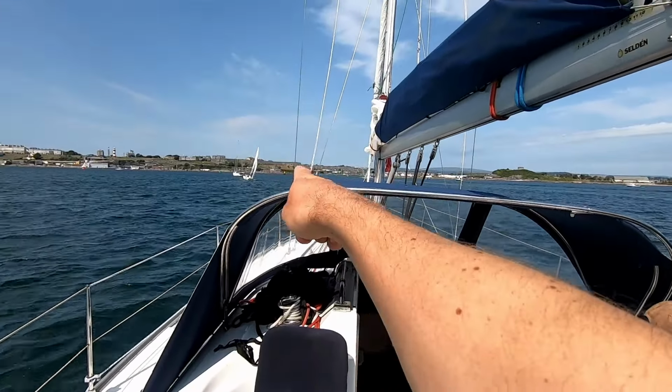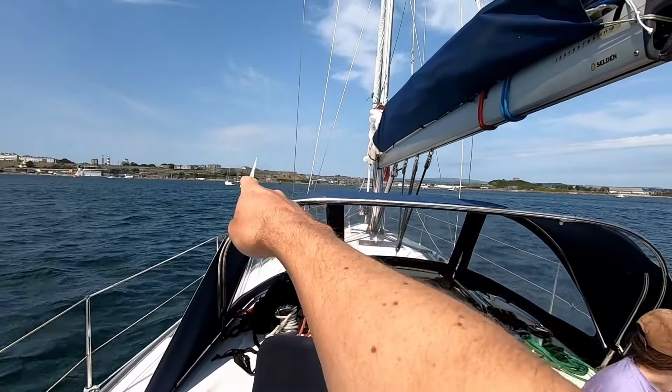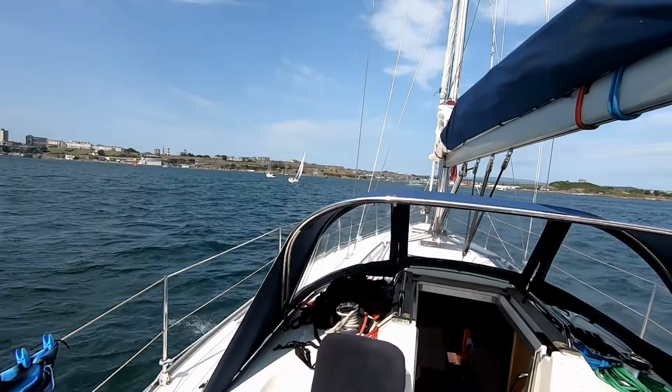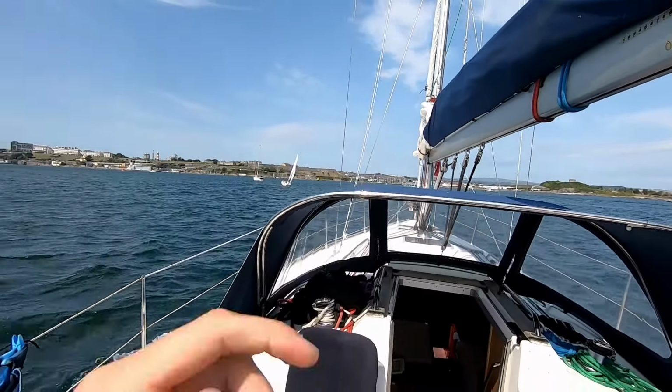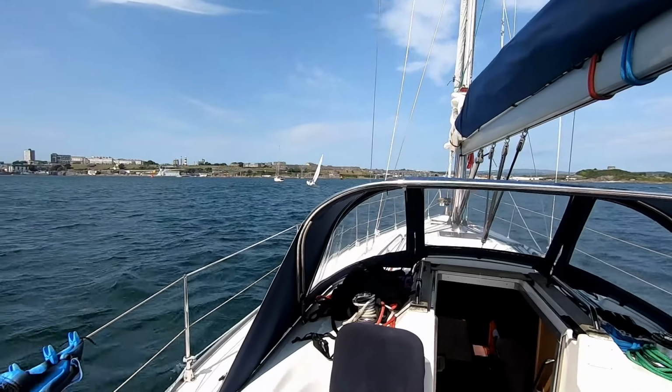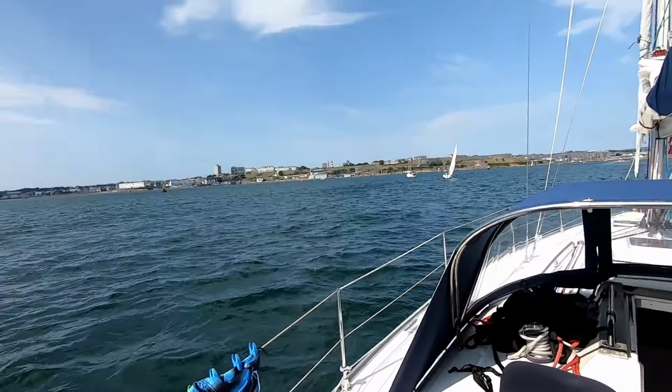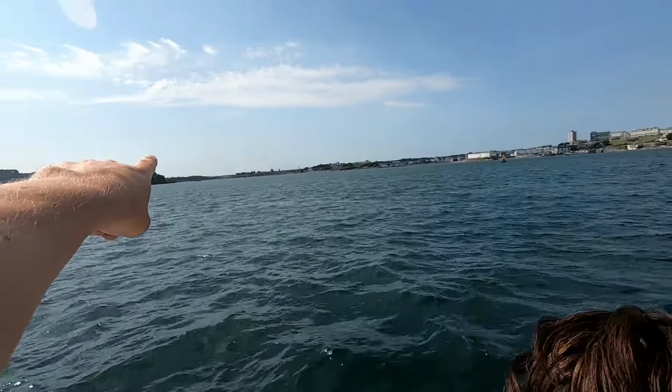But there is a tower and a cardinal here. The tower is just behind this boat now. You can probably just see it where that other yacht is there. So yeah, just avoid that little area. But again, you can sail right up close to it because for us, it's plenty deep enough. And then the channel continues that way down there.